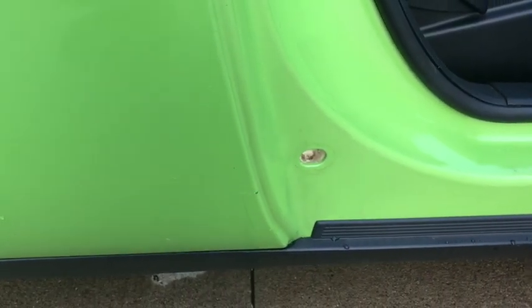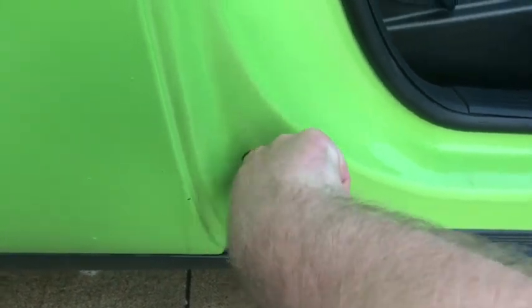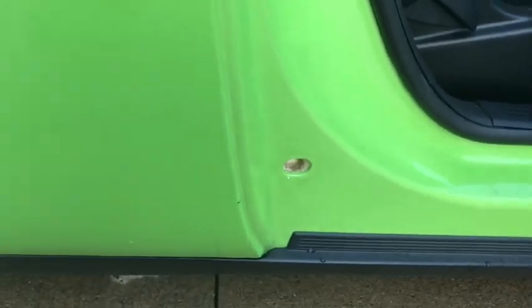But the way you can check yours, like I could stick my finger in here, I already pushed down through there. It's nice and dry, it's not wet or anything. But back here, you can't get to it unless you cut this body open.